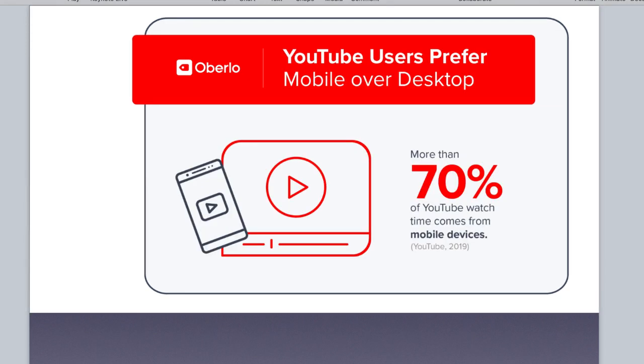YouTube users prefer mobile over desktop. More than 70% of YouTube watch time comes from mobile devices. So if you're making any videos, you definitely want to always check how they are viewed on a mobile device, because people are watching while they're watching TV, while they're walking. Some are watching while they're driving, probably too, or they're working out, etc. Everybody has a cell phone that is so accessible that they keep in their pocket, so they can just watch your videos anytime.